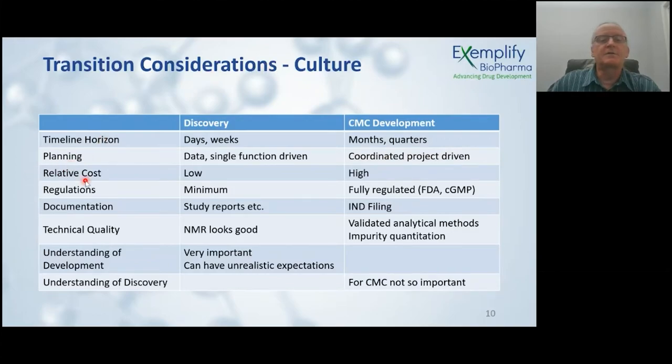In terms of cost, I mean relative cost, this is a relative term. I'm not saying discovery is cheap. I'm just saying that relative to development, it's quite low. In development, everything is very expensive, and it's a very big financial commitment. So the expectations are obviously different than they would be on the discovery side.